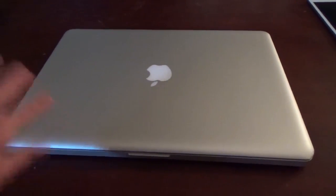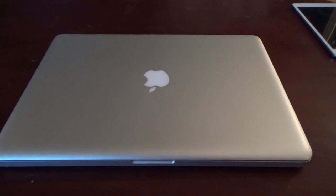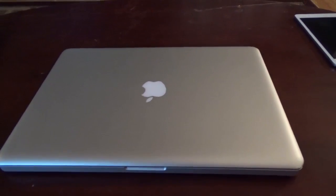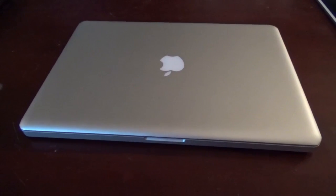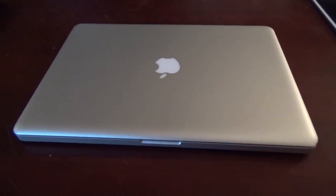Well, this is actually my new primary machine. This 15-inch 2011 MacBook Pro is my new primary machine. I have sold my 13-inch MacBook Pro, and just as a quick little reference, my old 13-inch MacBook Pro was actually the longest I have ever kept a computer, and it was my first brand new computer.